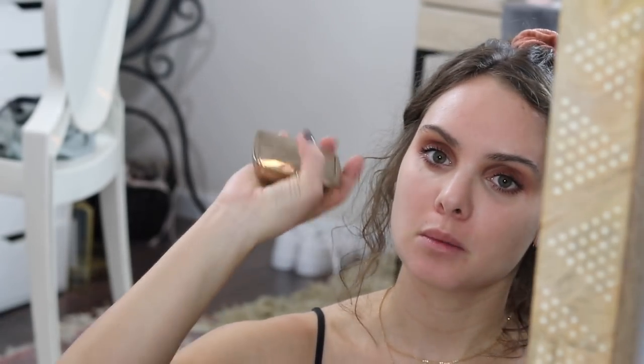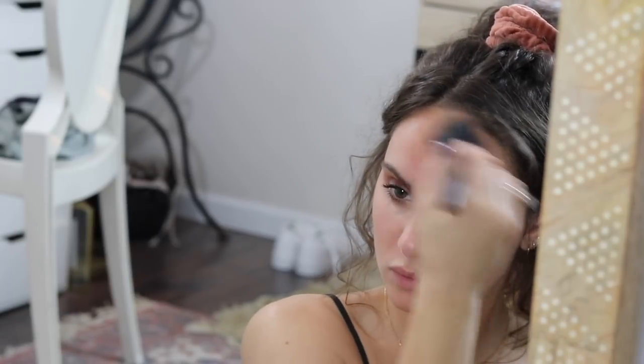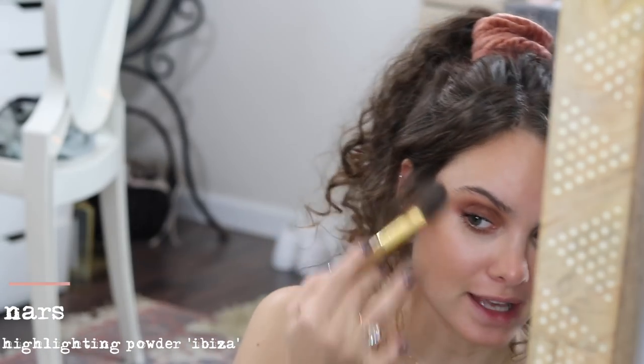Next up is bronzer. I have the Hourglass Luminous Bronze Light, and I use my e.l.f. stipple brush with this. Take this down my neck. I look a little less dead. Perfect. For highlight, I am using the NARS highlighter in Ibiza. This is a really, really pretty highlight. Just put a crap ton on.